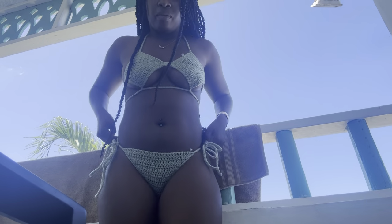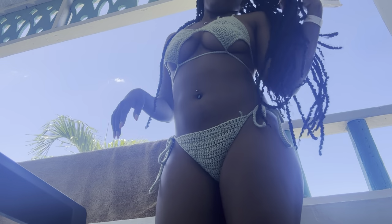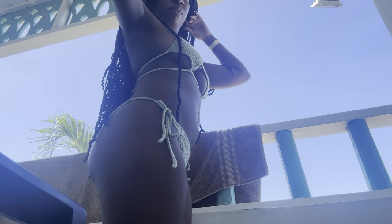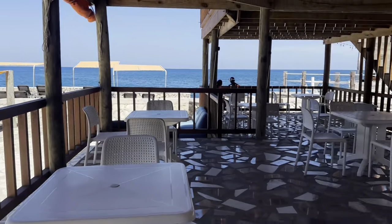I don't know if I'm gonna go in the sea again, but we'll see. This is her. Representing our bodies out here. Check out is at 12 and we went to the pool at like 10:30. So gonna go up, bed, pack and head up.